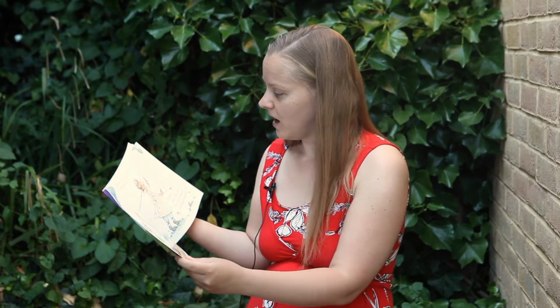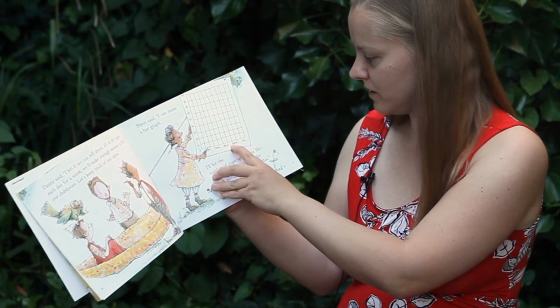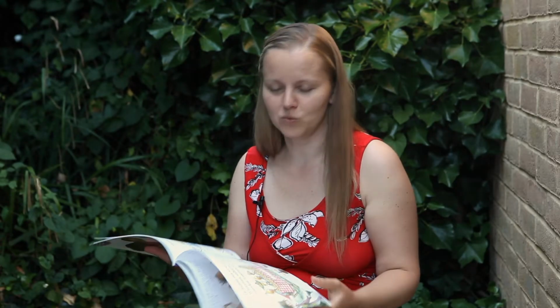Sherry said, I can make a bar graph. I'll list the number of cups up the side like this, and I'll show the days of the week along the bottom like this. And she listed Monday, Tuesday, Wednesday, Thursday, and Friday. Well, Saturday and Sunday they had a weekend. On Monday, they set up their corner stand.